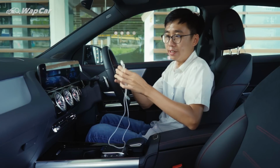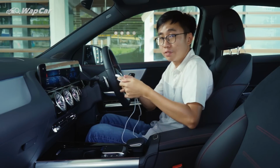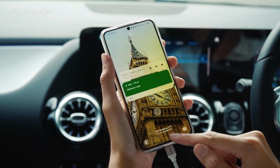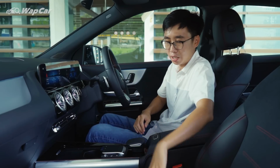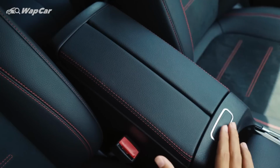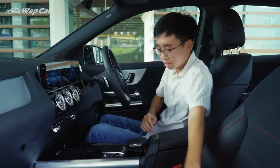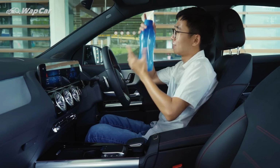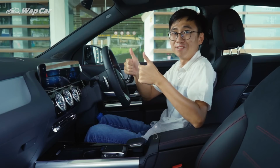The reason for having Type-C is actually very simple. One, it enables faster data transfer. Two, it supports fast charging for your mobile devices. So Type-C, remember to get this cable if you buy a GLA. Next up, center storage spaces, no complaints, quite decent size. Side door bins, large size water bottle, big thumbs up for me.